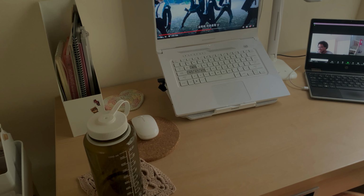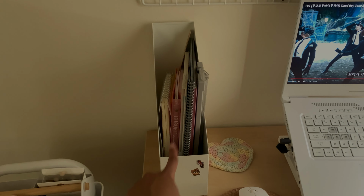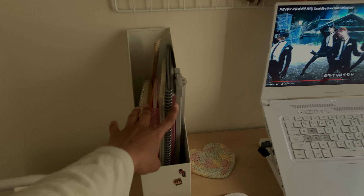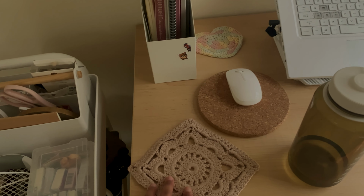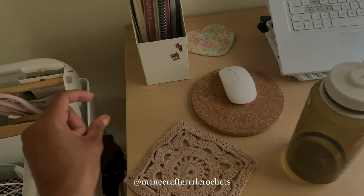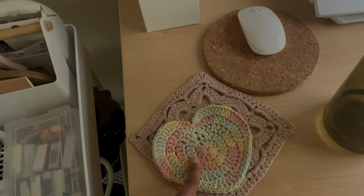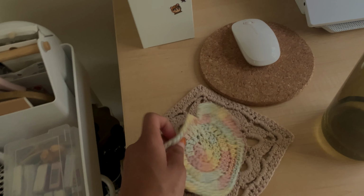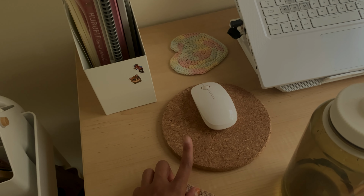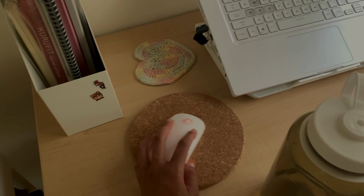So I think I'll give you guys a little desk tour. This is a magazine holder that I got from IKEA. I usually just keep my notebooks and such here. Then I have a few coasters here. This one was made by my roommate's friend. I'll link their Instagram below because I think they do sell crochet items. And then this one is from my friend Donna, who also crochets. And then this is just a regular cork coaster for food, but I use it as a mouse pad.